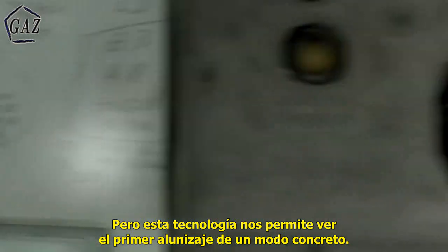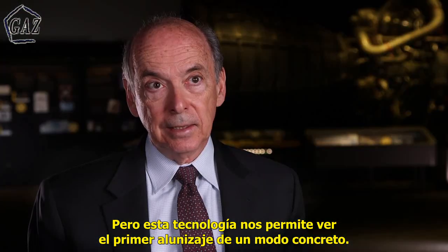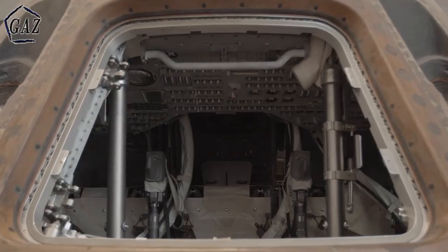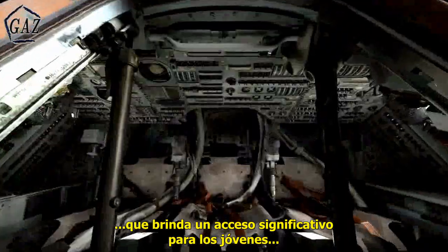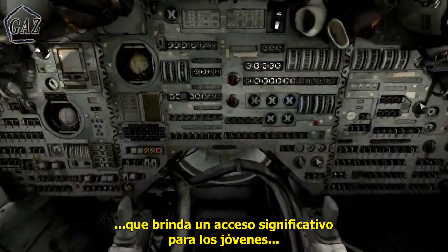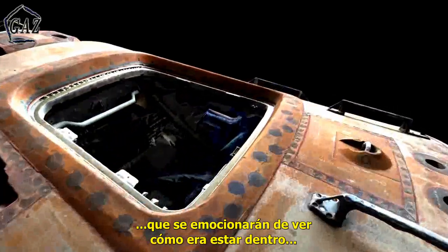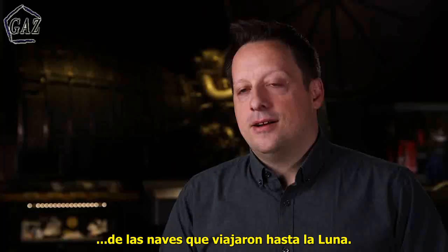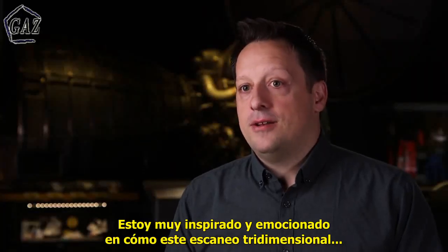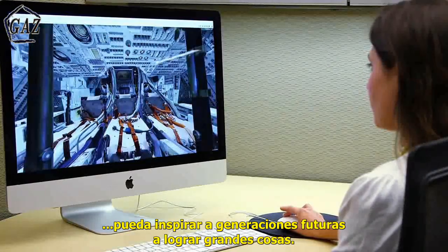What this technology does is enable us to take the first lunar landings in a concrete form and index it. It's a table of contents, a way to provide more meaningful access for the young person who would be thrilled to know what it was like inside a spacecraft that went to the moon and back. I'm really inspired and excited about how maybe this 3D scan could inspire future generations to do great things.